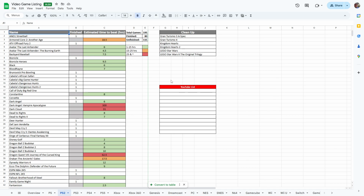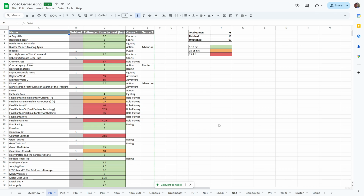Well, I decided to get rid of the YouTube list and get rid of the cleanup list. Those aren't ones that I really need, per se. So I moved over the total finished and unfinished and the hours keys, and I moved them over here while adding two new columns, genre 1 and genre 2. I want to keep track of the genres of these games.